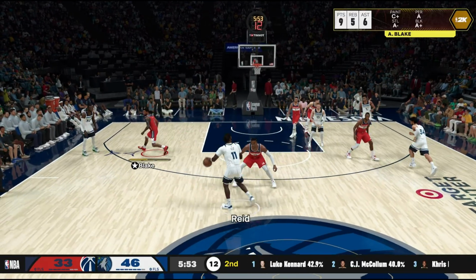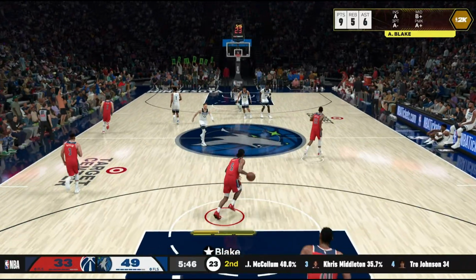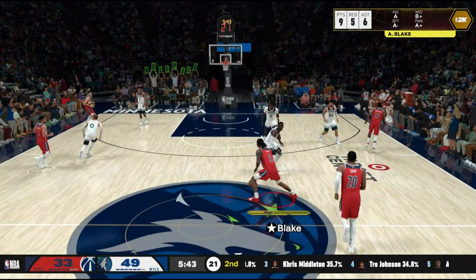Pass to Reed. Here's Shannon. Gets it to go from beyond the arc. Shannon's got a couple of three-pointers in the second for the Timberwolves.